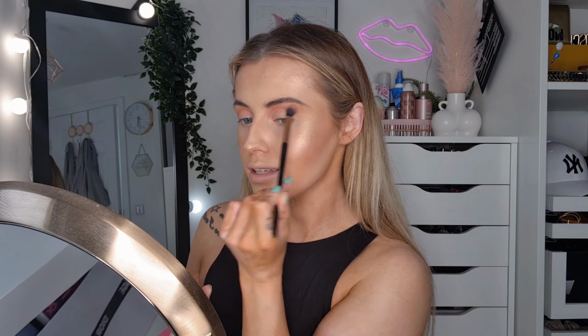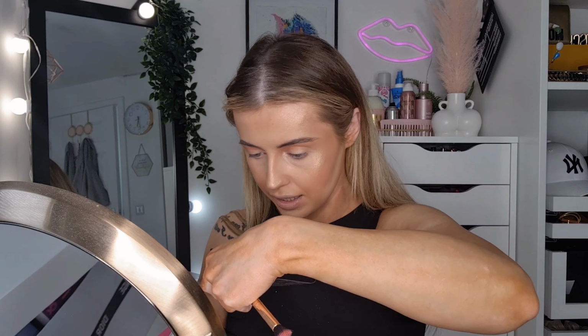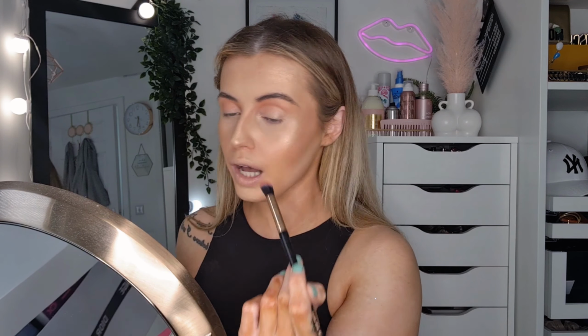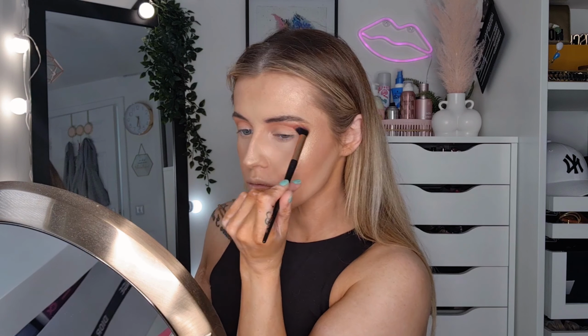So you can see there, just a nice little base on the crease. I'm also going to go in with a darker shade. Maybe take a little bit of this one here. And according to this, it is suede. Doesn't look like a suede, but there you go. I feel like it's quite a heavy shade, so I'll just take a little bit. Yeah, it's quite heavy.